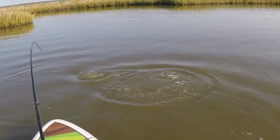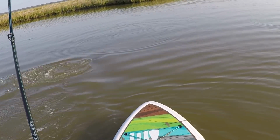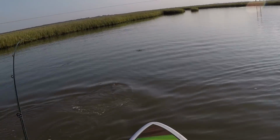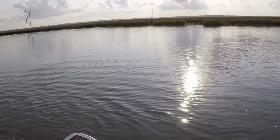But this guy bit it, and maybe he got it in deep enough. I don't know. He might throw it here in a second, but they're still over there. I'm glad he kind of took us away. Maybe I can get over there and do something again.